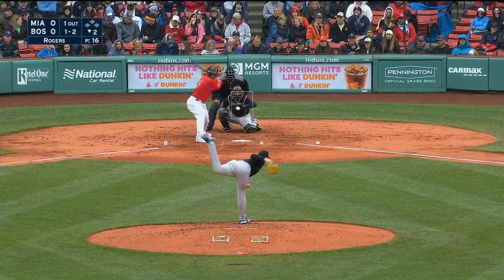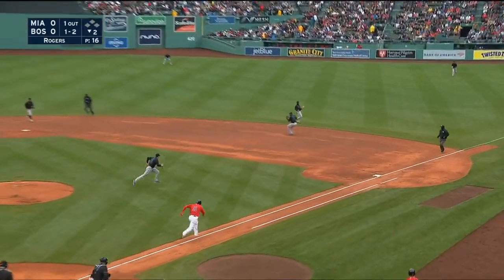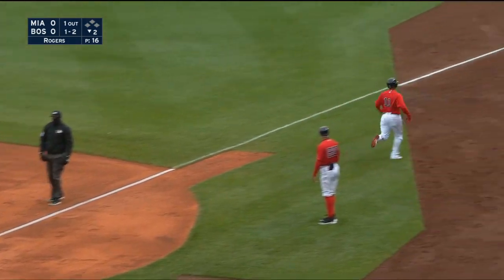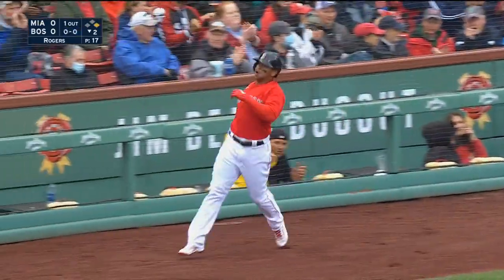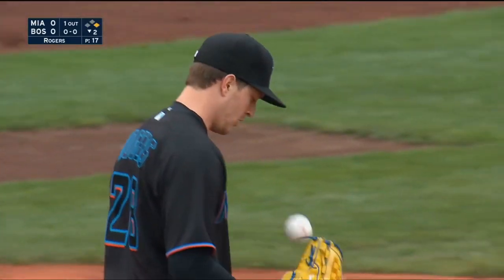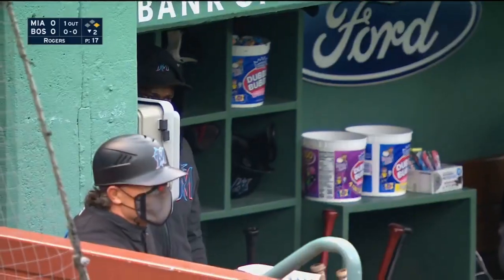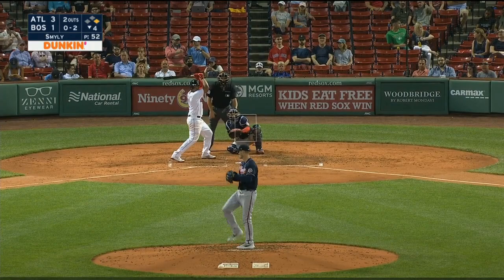Here's his 1-2. Devers rolls it right side. Aguilar on the backhand to the covering Rogers, and Devers beats it out. Good hustle down the line. All right, Devers, he can get down the line. He really can. And, you know, he was kind of going out of the box on contact. Guys off the bag at first with two away.